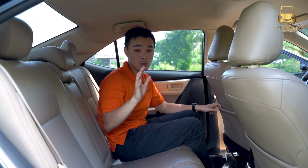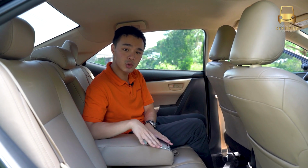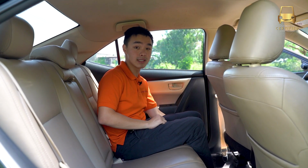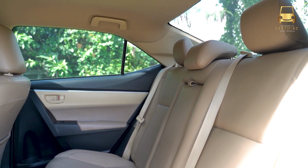For your toys back here, you don't really get much, but they did give you an armrest lined with this silver trim, and under that, you do reveal 2 cup holders as well as a huge bottle holder by the side. Unfortunately, you still do not get air vents with this one, but you can easily seat 3 people back here.